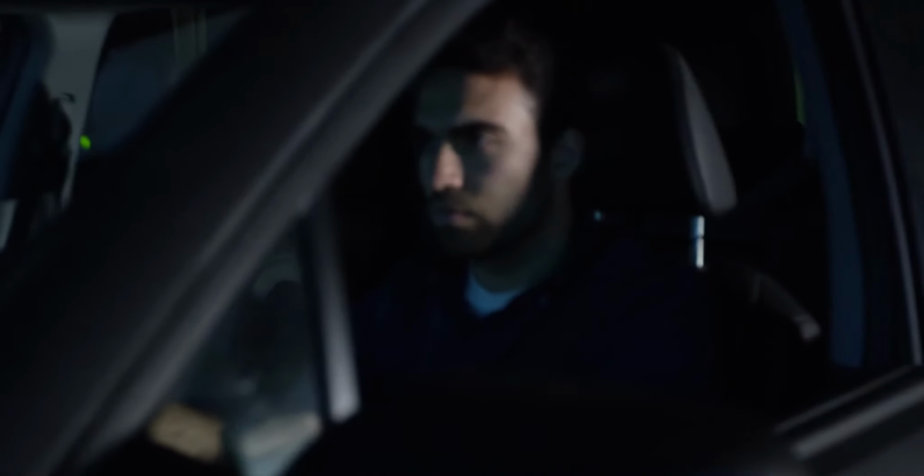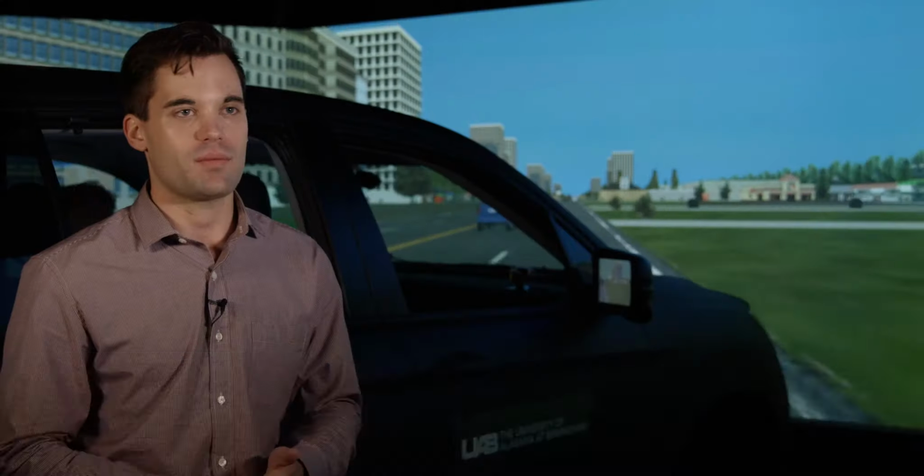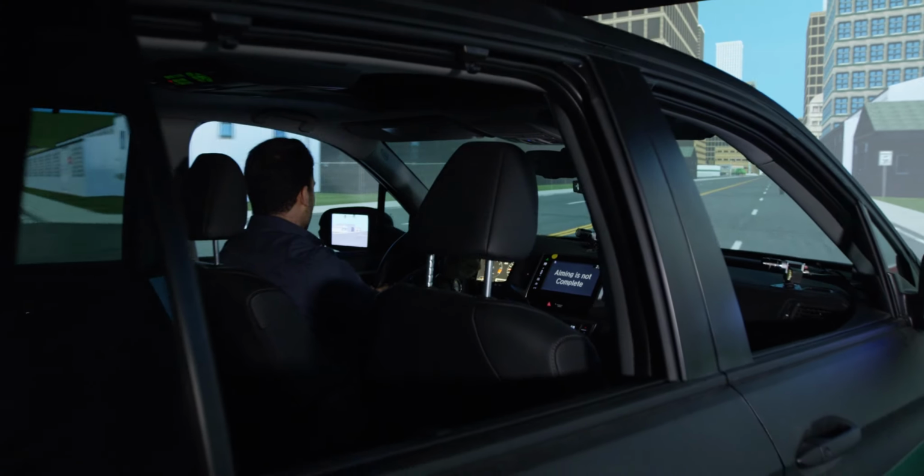We can actually look at how that cognition translates into actual behavior. It's a very interesting process of watching psychology have to start integrating with all this technology that's happening.